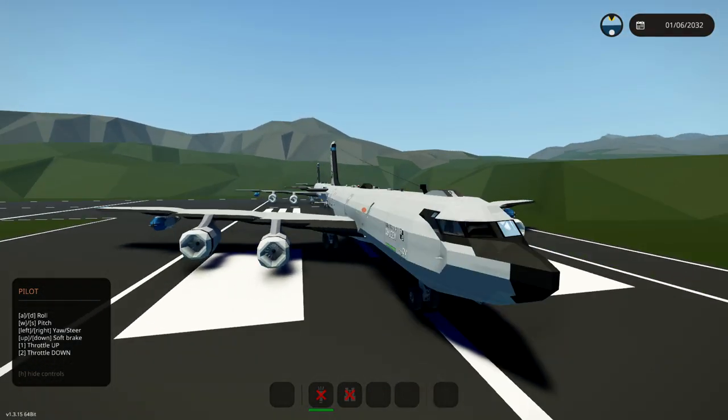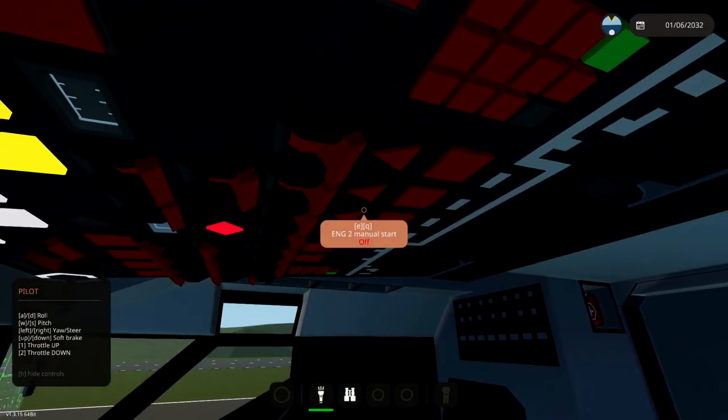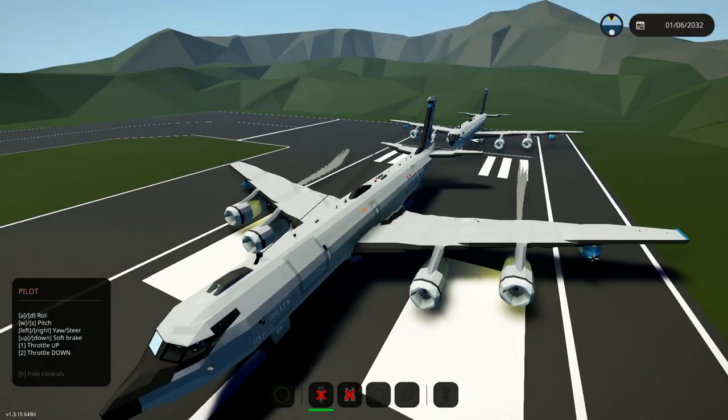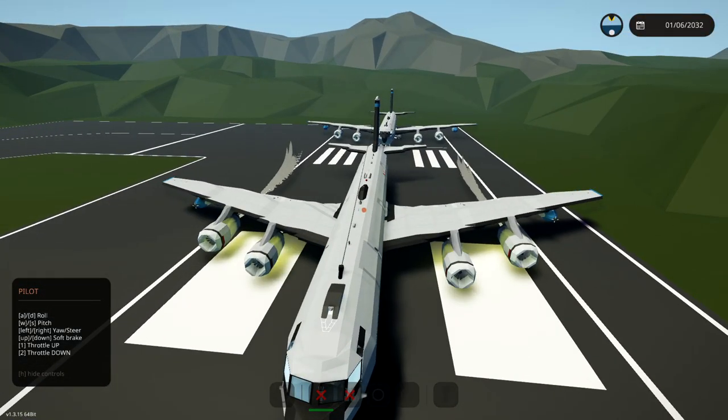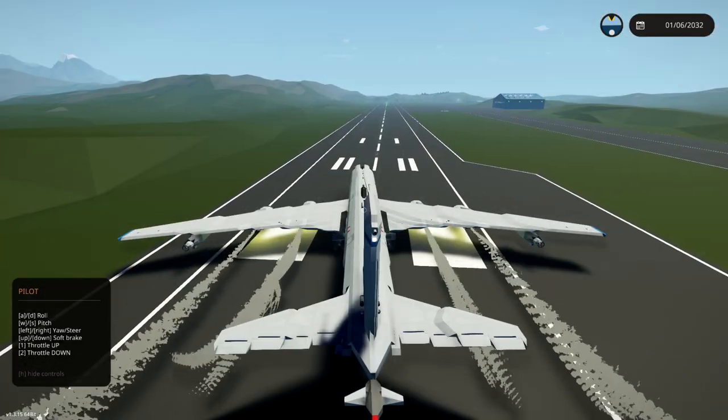So that's actually the fire suppression. That makes way more sense. I thought it was like engine fire as in startup, but it's not. Okay, right, that does make sense. All right, let's start these ones up. There we go. And this thing is ready to fly. Nice. Okie dokie, we've started the engines.